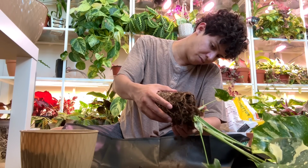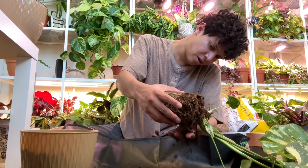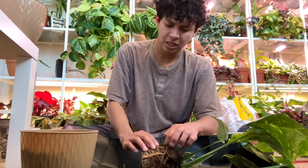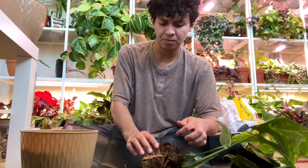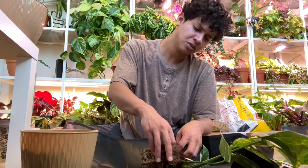But a lot of the roots are in the bottom, not really in the top. Pretty interesting. Usually there's more roots by the ball and then it slowly starts spreading, but it seems like there's more roots in the bottom. I wonder if these were bottom watered in the greenhouse.